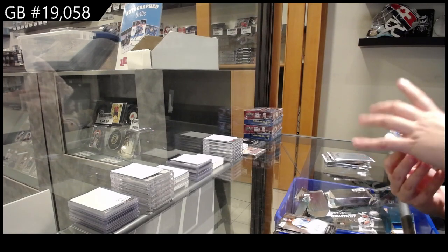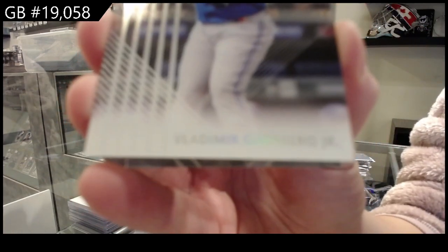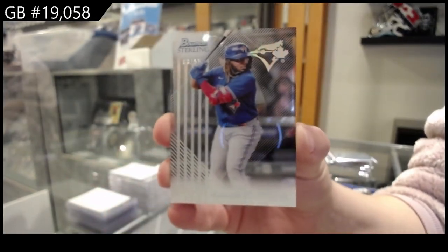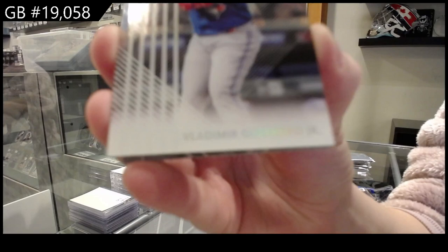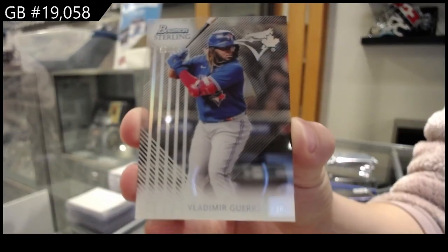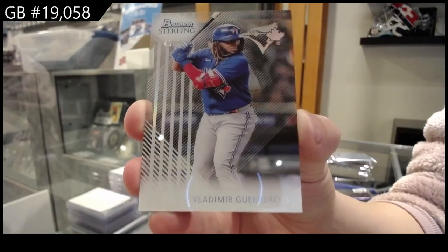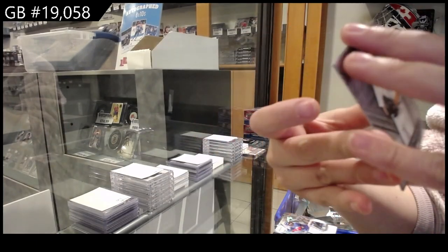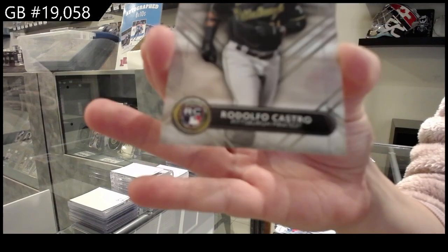It is a Vladimir Guerrero Jr. I love just the logo up there. Whew, it's beautiful. For the Toronto Blue Jays, obviously. Vladdy. Rookie of Matt Manning for Detroit. And Rodolfo Castro for Pittsburgh.